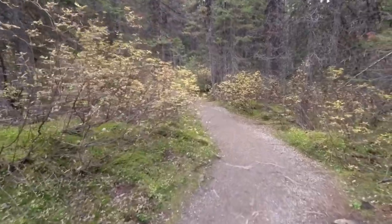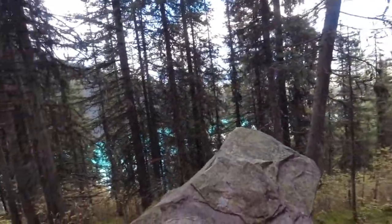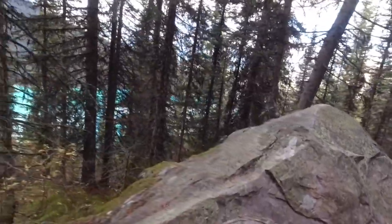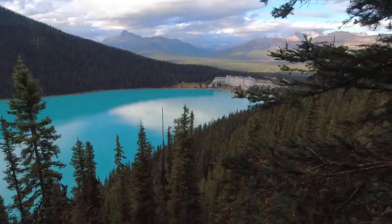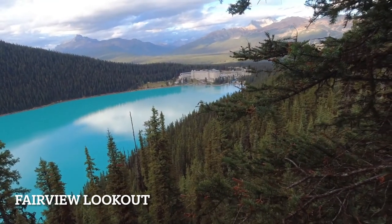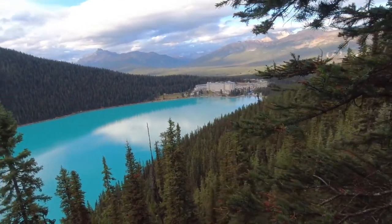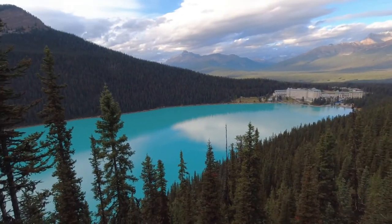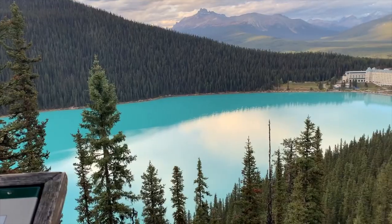I find the trail is pretty good though, it's clean. Yeah. Yep, Jasper. Yeah. But look at this view. Oh yeah. Hey guys. How's it going?